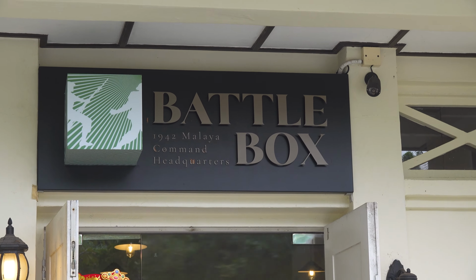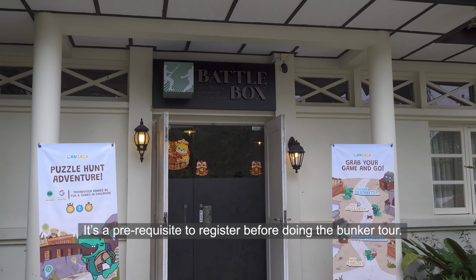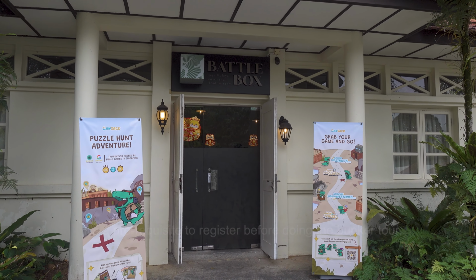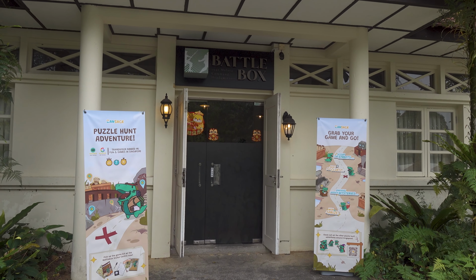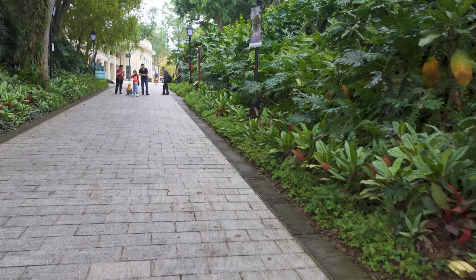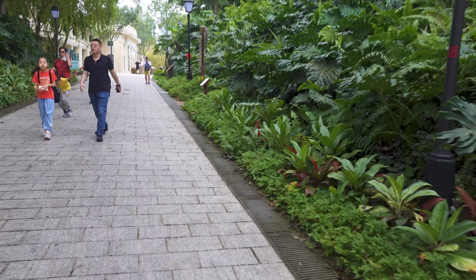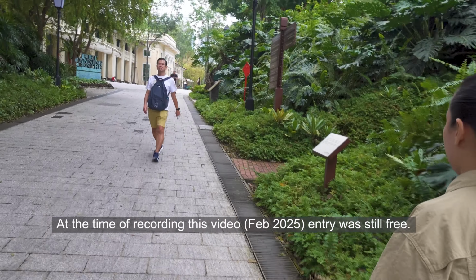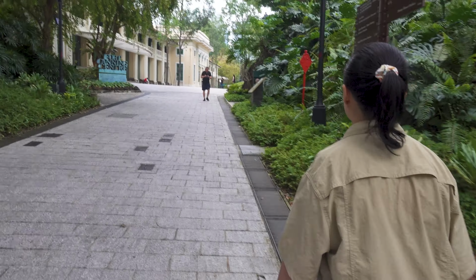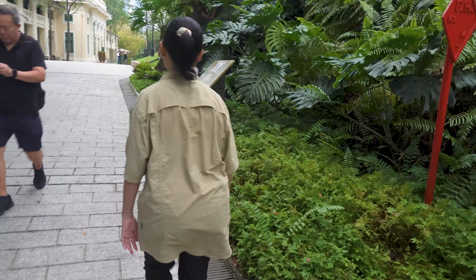Alright, for anybody wanting to do a tour through the bunker, you'll first need to come to this, well, they call it the command post, but it's actually a little office that you need to come in and register in. Once you've done that, then you'll go with or without a guide back up to the entrance of the bunker. Alright, so I've signed in and at the moment entry into this sightseeing attraction is still free, so if you're in Singapore it's a good spot to come and check out. Doesn't cost anything to have a look, and I've got a local guide here with me. We're going to have a look through.